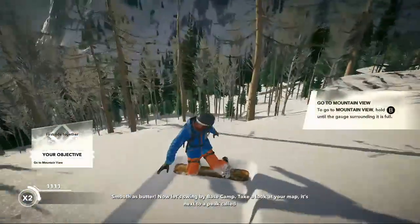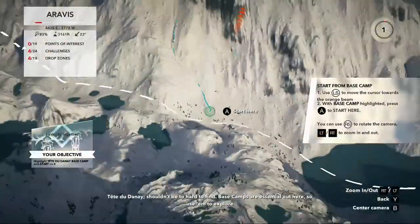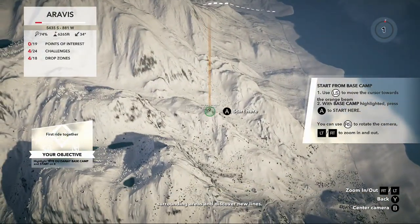It's butter. Now, let's swing by base camp. Take a look at your map. It's next to a peak called Tête du Danaï. Shouldn't be too hard to find. Base camps are essential out here, so use them to explore surrounding areas.